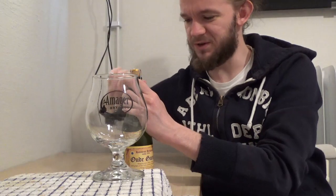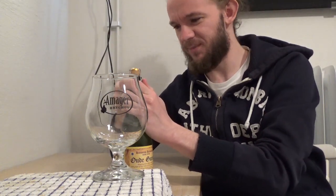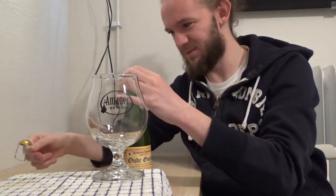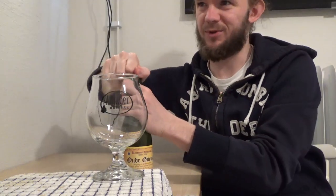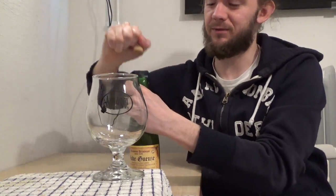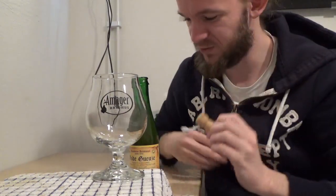Of course with these beers you can age them and stuff like this, but for me, I'm not as well versed in the lambic beers as I am in some of the other ones, so to me I just like trying them and getting used to the different flavours and stuff like that. But yeah, as you can see, a nice smoky opening there. They've even got a little bit about the brewery printed on the cork there, which is very, very nice.